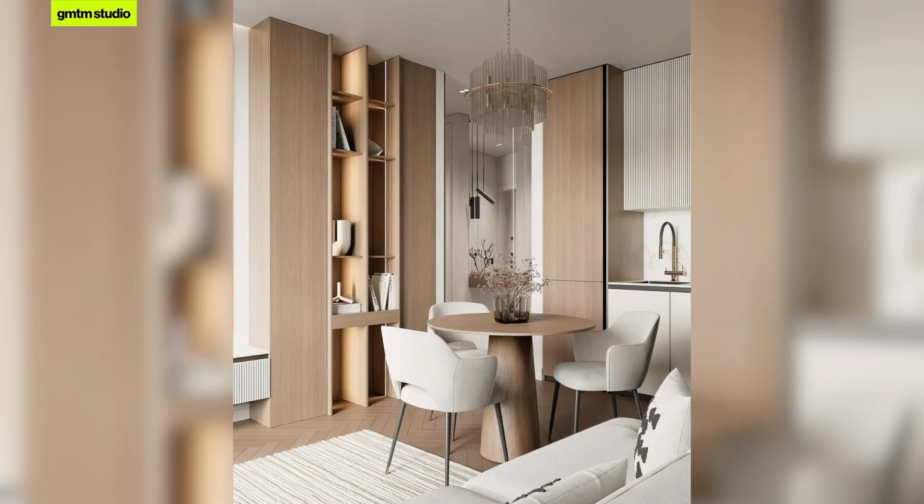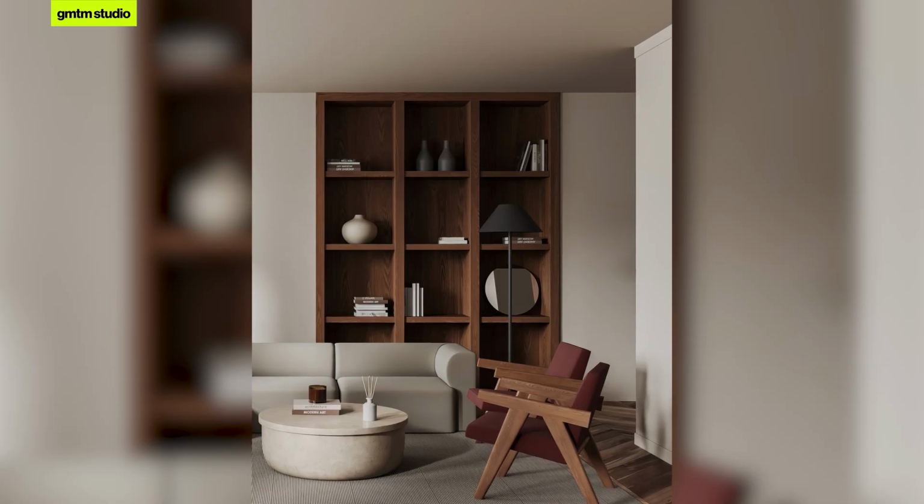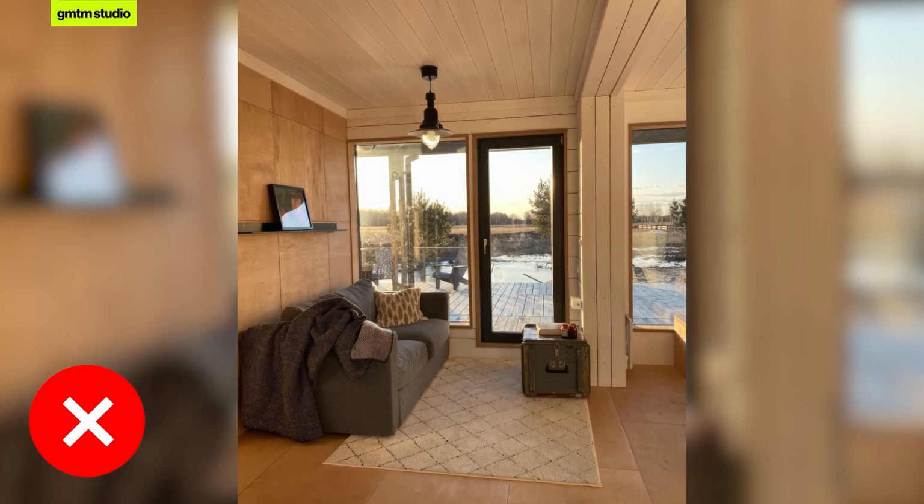Wood. I've mentioned in other videos that light wood makes a space look cheaper, while dark wood makes it look more expensive. If you like light wood like the one here, you can slightly darken it, but avoid wood that looks too much like plywood.